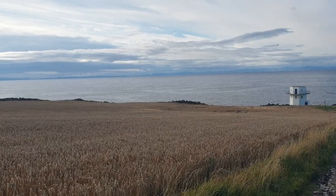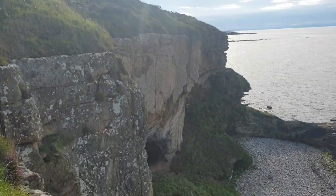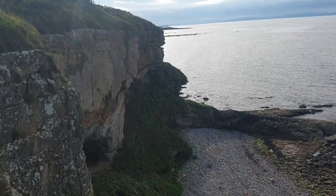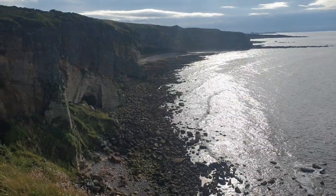So, we're trying to get to Sculptor's Cave, which is one of the caves along the coast, and I think they're one of the two caves where they found archaeological remains, and perhaps we can even get down to it. So, we've found the first of the caves, but this is not the way down. Gonna have to possibly go around the other side. There's another cave there.